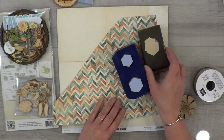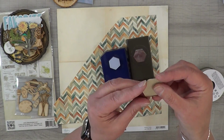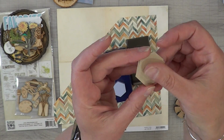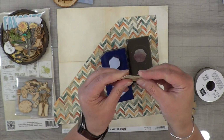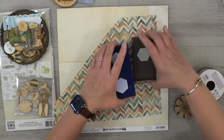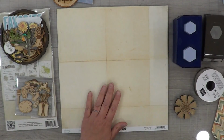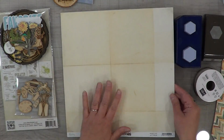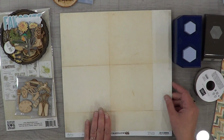This is also a piece left over from a previous layout, and I'm going to punch these 3 punches with them. And even though they all look fairly the same, they nestle into each other beautifully. So I've got these 3 punches. One is 2 punches. It's technically 3, but it's 2 punches. One's from Creative Memories, that's the blue one, and then Stampin' Up. And I'm going to use that fabulous chevron paper.